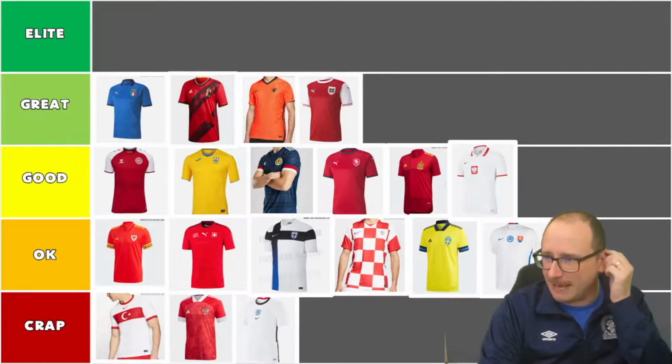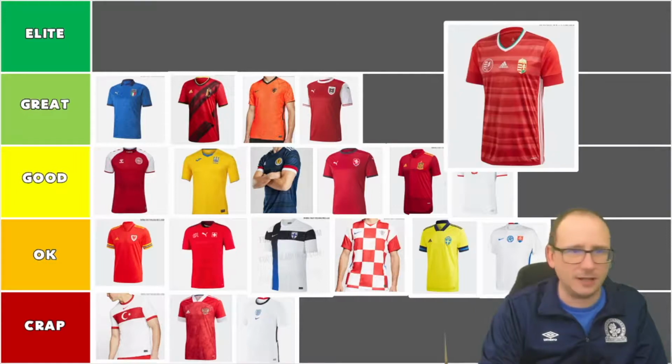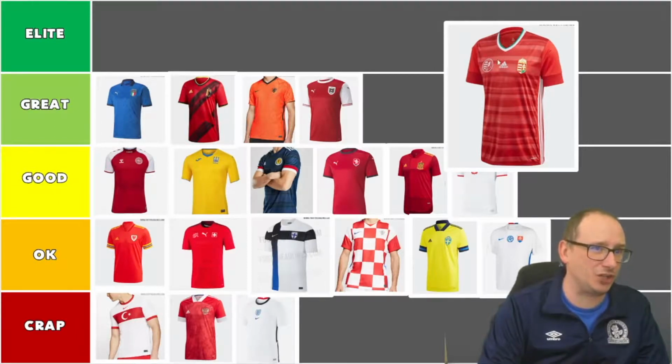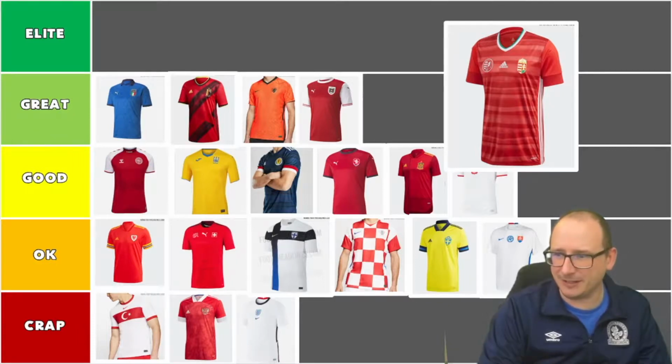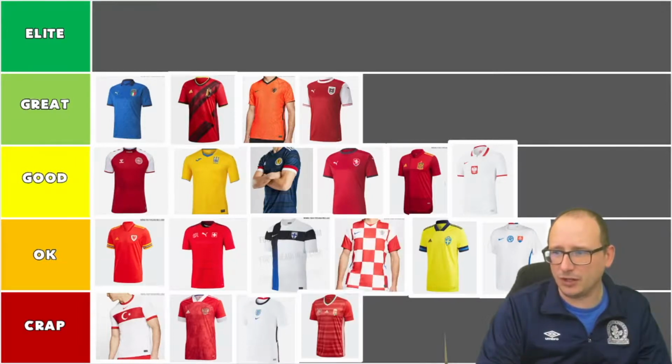Next up we've got these bad boys. Now these are the Hungarians. Of course, is it the Hungarians? Yes, it is. Again, they've gone with the Adidas down the middle stripiness. It's not brilliant. It looks a little bit stretched down here. Maybe it's just the representation of this model here. But I'm not a fan of it. Again, I'm running out of space. I'm going to have to drop it down the crap column. I think it's a bit crappy. I think it's a little bit cheap. It just looks a little bit half done, haphazard. So we're going to dump them down there alongside England and co.